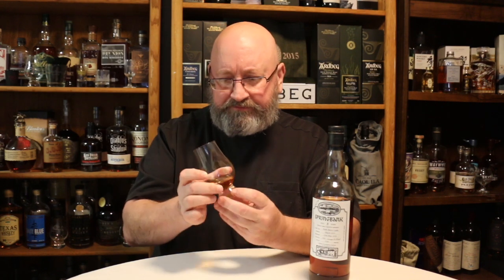So, fig, dates, raisins. I get coffee. I get a hint of smoke. Raisins, dates, pecans, caramel, crystallized honey, a little bit of nuttiness.